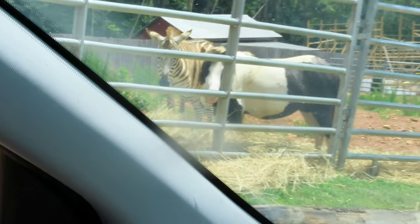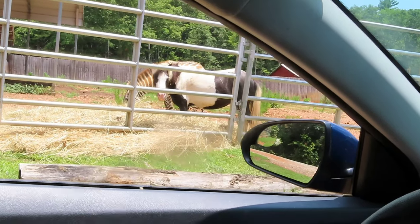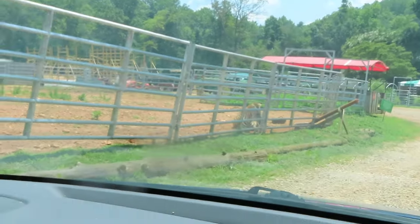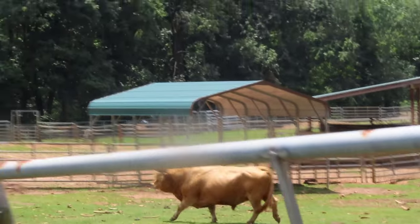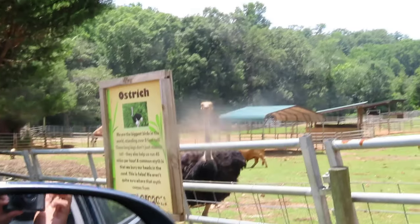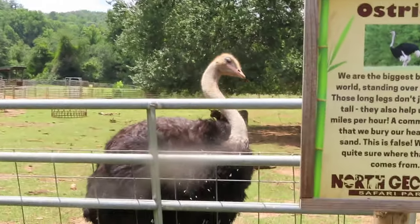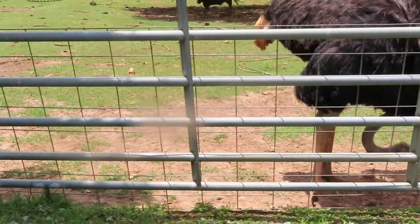Welcome to North Georgia Wildlife and Safari Park. They're little. Hi, babies. We have everything from alligators to zebras here on the Safari Park Drive. They're building something. Another zebra right there, just chilling. Okay, throw him. I don't know what that is. We are the biggest birds. Okay, ostrich time. All right, hold on, I got something for you. Sorry. Hopefully that helps. Is he eating? Yeah. Hi, babies. I see you.